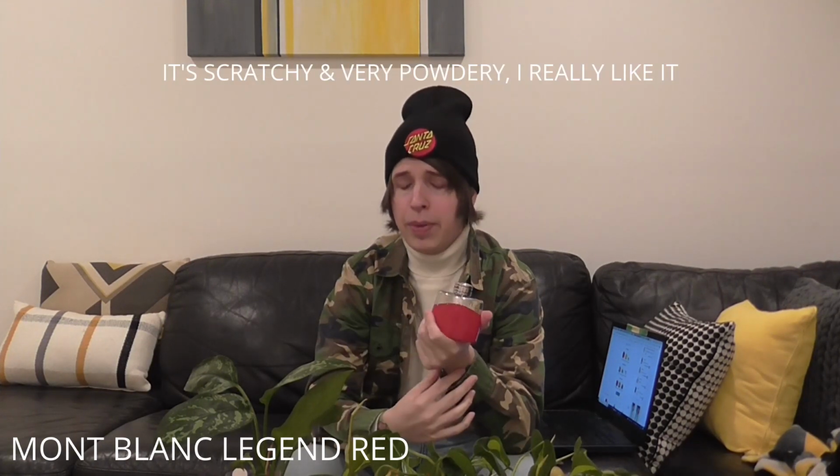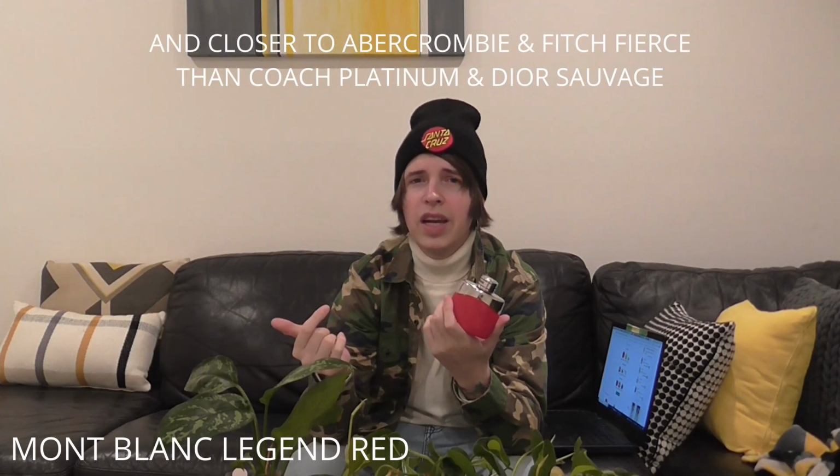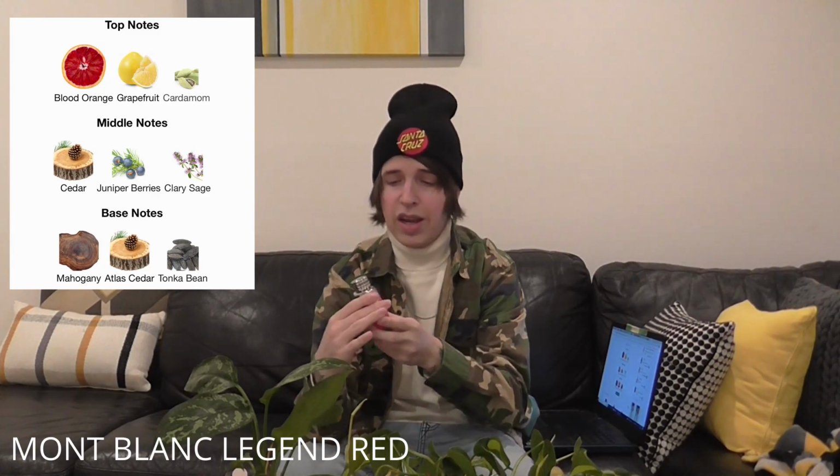And there's a scratchiness to it that I was sure was black pepper or sandalwood or ambroxan. You usually get that from sandalwood, black pepper, and even Dior Sauvage has that scratchy kind of smell. To me, I do think this is like Coach Platinum or Dior Sauvage with a little bit of red fruity opening going on there, but it leans more towards Coach Platinum than Dior Sauvage. So if Dior Sauvage had vanilla and red fruit, or if Coach Platinum had a red fruit opening, then it would be Mont Blanc Legend Red. But ironically, there is actually no red fruits in here. It is blood orange, grapefruit, and the rest are just spices, wood, and tonka.